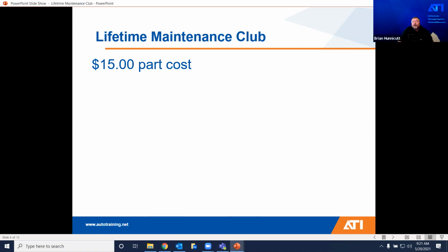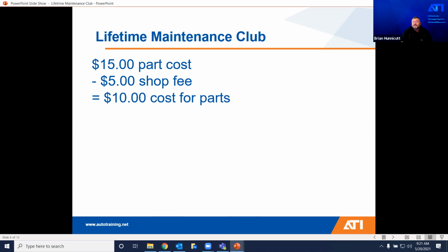For this example, we're going to go with just a normal cost. You're going to have A, B, C technicians. Most of the oil changes are going to be done by the C tech, hopefully, and we're paying them to be there anyway, so I'm not going to put the labor in as a cost. $15 on the parts as far as the oil and the filter. It's going to have a $5 shop fee on each one. It's only going to cost us $10 for the parts.